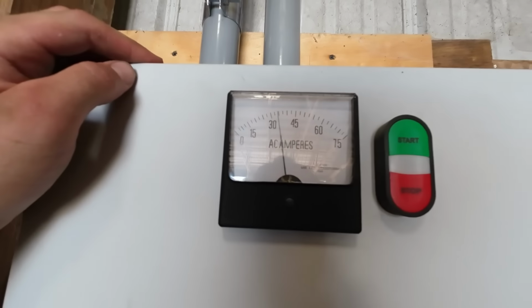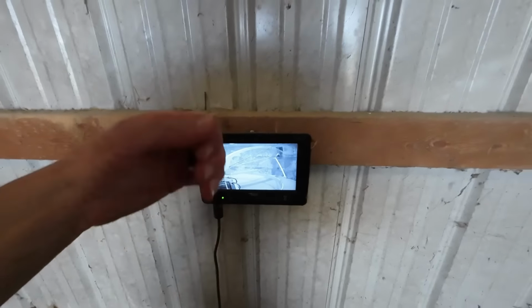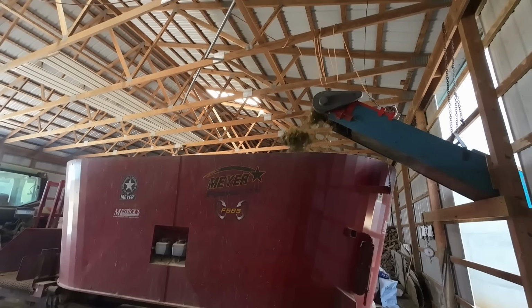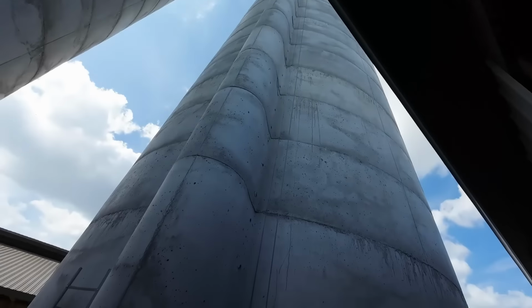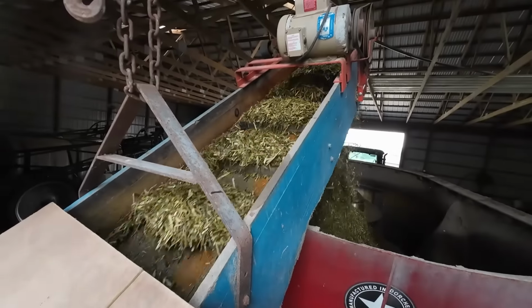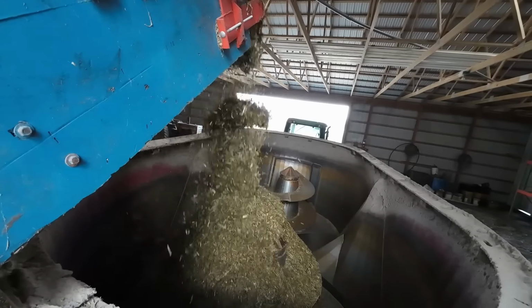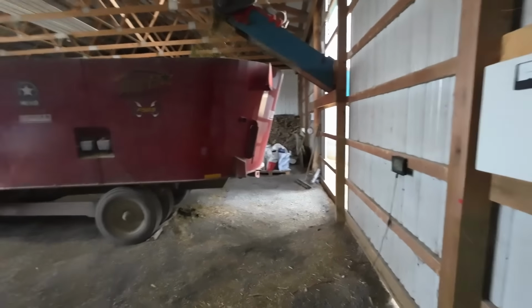They're running about 30 amps, so it'll stay level. Once it gets around, the amps drop, then I'll just manually lower it a little bit more. Puts it out pretty fast, it doesn't take long. Just a couple minutes to get 740 pounds. Just gotta watch and then raise it up before we get to the number.